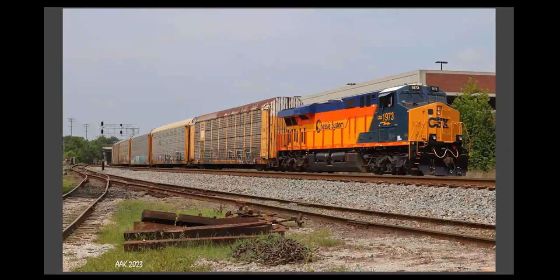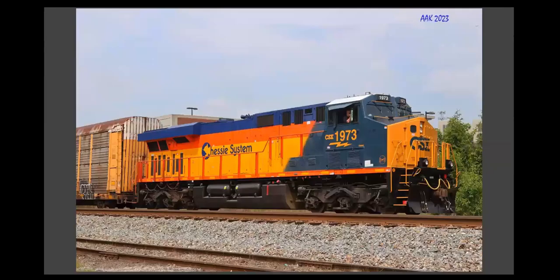An opportunity to get a nice telephoto and wide shot of him here in Annapolis Junction. So here he is with the iconic Chessie colorage of the unit. Opportunity to get a lot of nice roster shots of him right here.